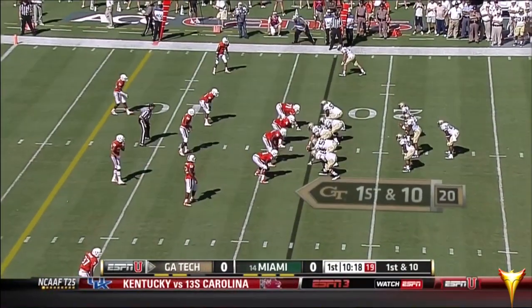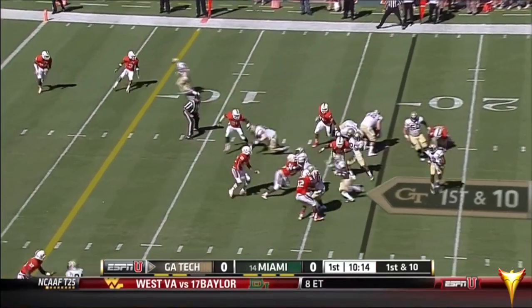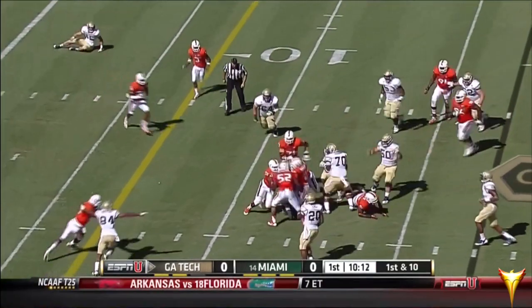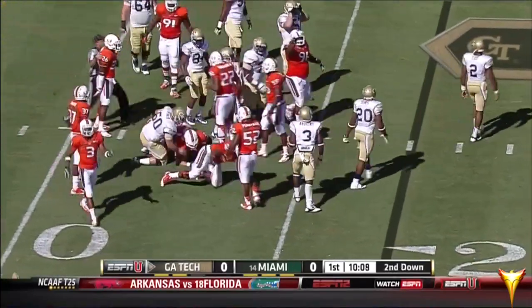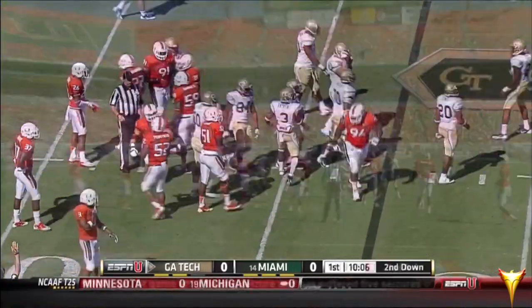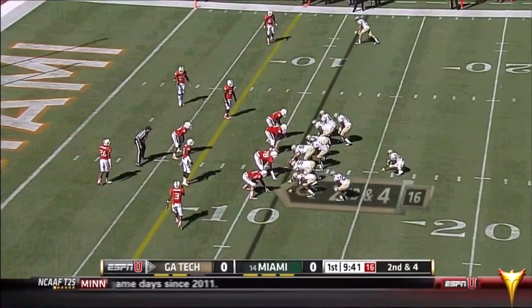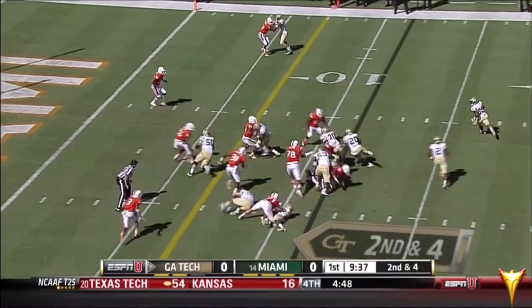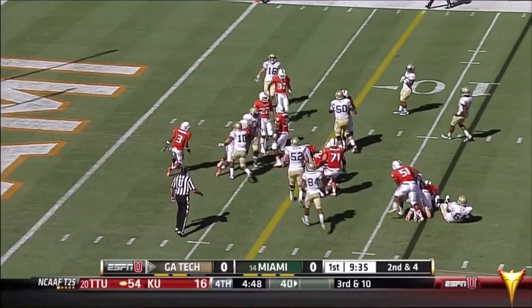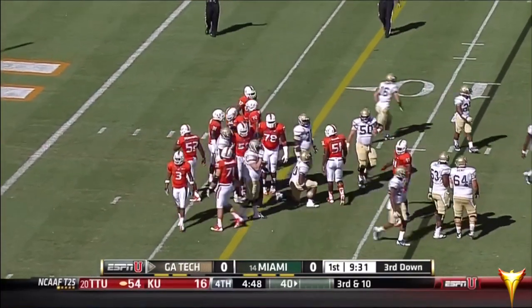The diamond shape in the backfield. Dennis Andrews fighting for the extra yards. Perryman in on the stop as Andrews pushes across the 15, a gain of 6. On the 11th play of the drive, David Sims. And he's close to a first down, tackled again by Perryman.